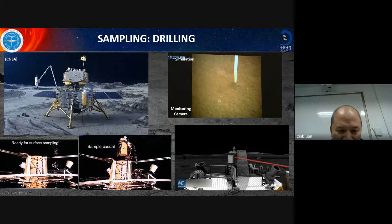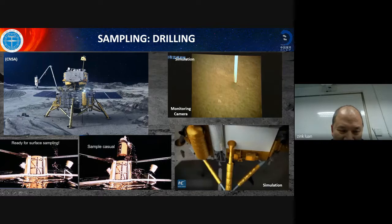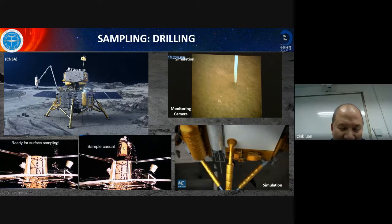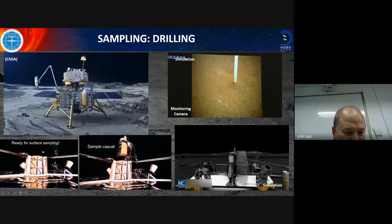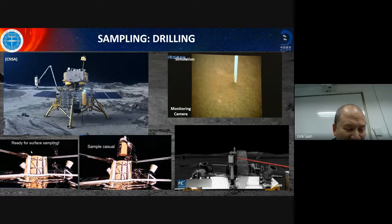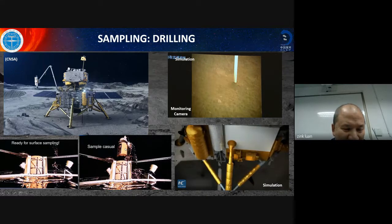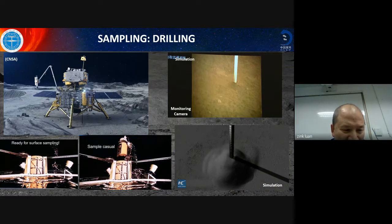You can see the upper part within the tank. There's a soft sample bag within that. After drilling sampling, this part will be removed, and you can see on the lower left there is no longer this kind of sample capture, and it has been moved away and ready for a surface sample. The surface sample will be put just in the middle of this container.